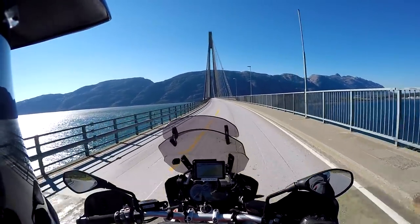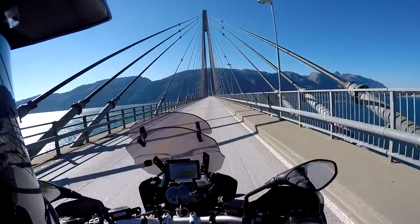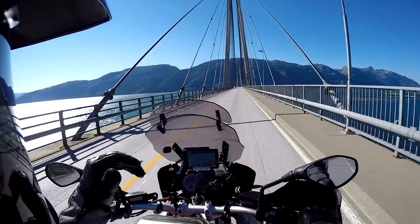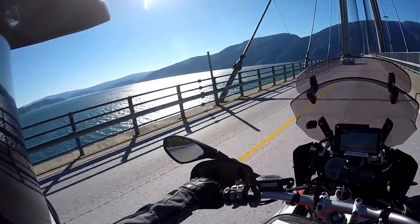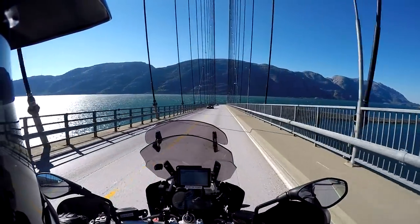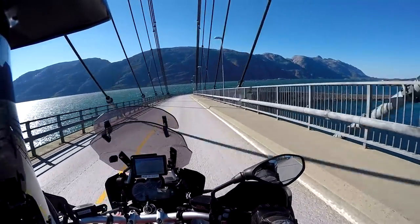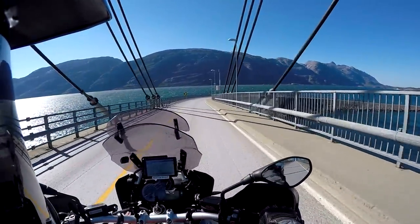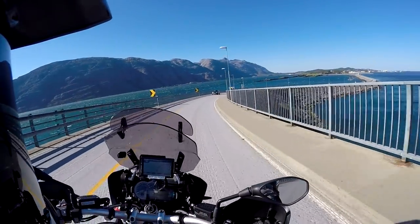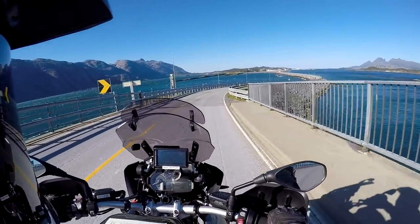Wow, check this out. It's actually quite a beautiful bridge, and I think what makes it special is the fact it's got this bend at the end of it. I've not seen a bridge like that before. It's like the bridge to the end of the earth. Amazing. I've certainly never done a bridge like that before. Beautiful. Quite windy up here, mind.